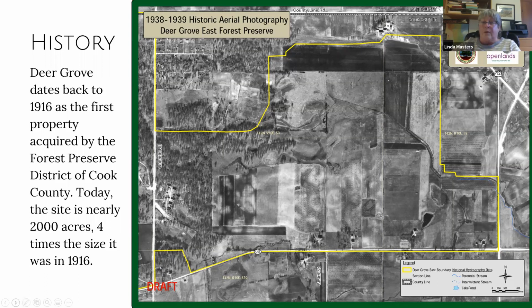Oh, I'm sorry, one more thing, which is really important. Deer Grove was the very first purchase by the Forest Preserve District of Cook County. 500 acres more to the west was purchased in 1916. A little bit on the west side of this site was included in that 500 acres. But most of the rest of this site started to be purchased in 1931. There were some more purchases in 1960, and then there were actually some more additions in 2015.